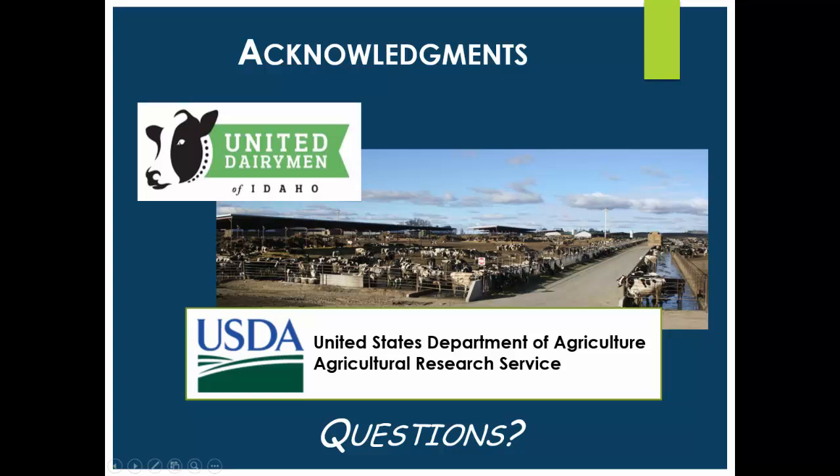Does it do any modeling of hydrogen sulfide? I know that's the other one I have to report in our assessment. Hydrogen sulfide? Currently, we do not have a model for hydrogen sulfide from open lots. Any other questions?